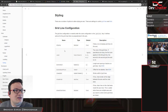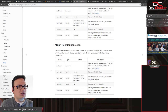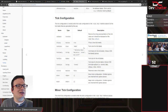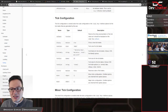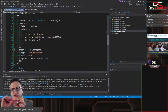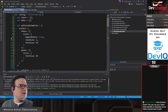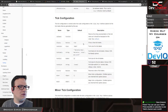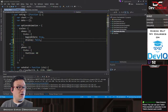Do not display grid lines for this axis. Oh, this is grid line styling. What? Tick configuration, minor tick, major tick, nope. Actually, maybe I just don't even want to show the tick marks on the bottom. That actually might be the better solution. So we will not show the x-axis ticks. So then we don't even have to show that. So x-axis, we do want to begin at 0. Display false.